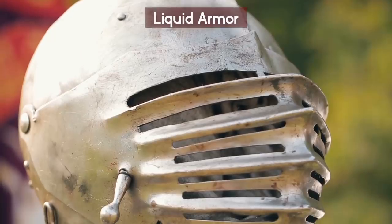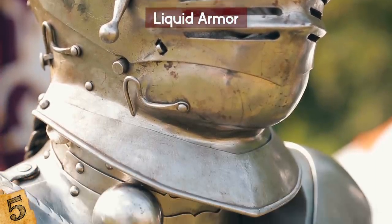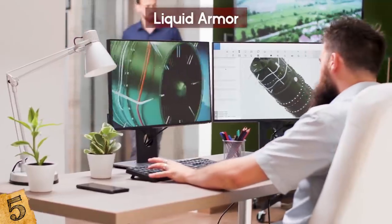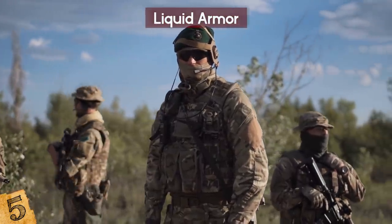Number 5. Liquid Armor. One of the most historically challenging aspects of body armor is the tendency for protective materials to be bulky, heavy, and difficult to move around in, forcing designers to choose between developing an impractical product or one that leaves certain parts of the body exposed for better movement.